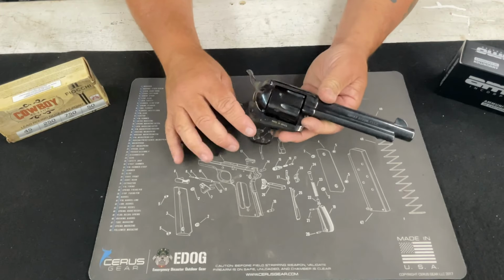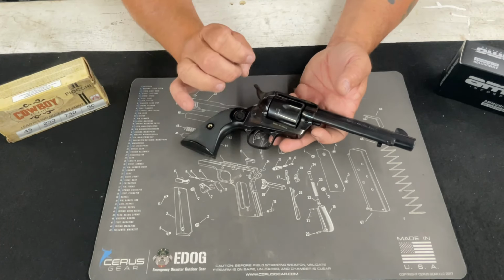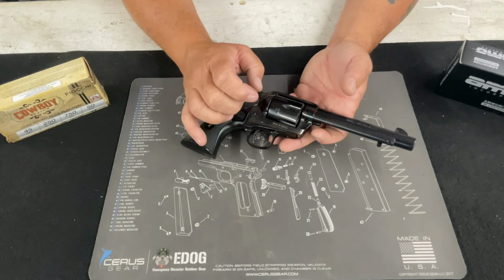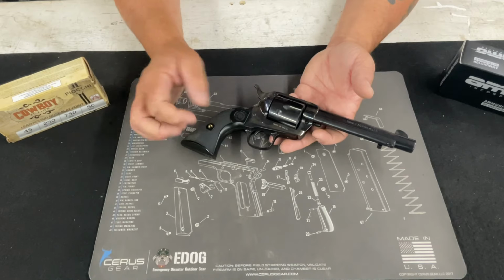Like I said, 5.5-inch barrel, color case hardened frame. The color case hardening on this particular piece is really, really nice. Very happy with the depth of the case hardening and the way it looks. The hammer is also case hardened.